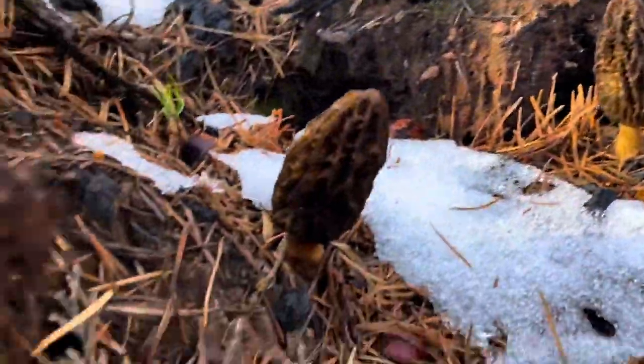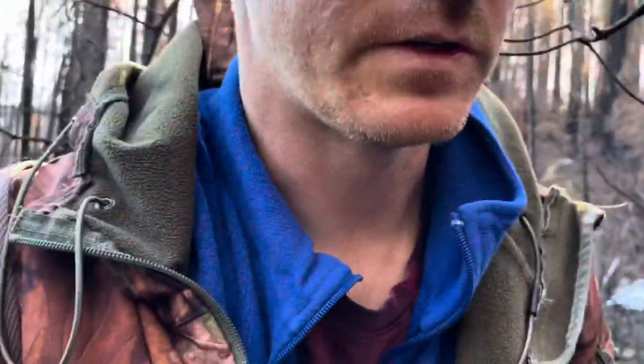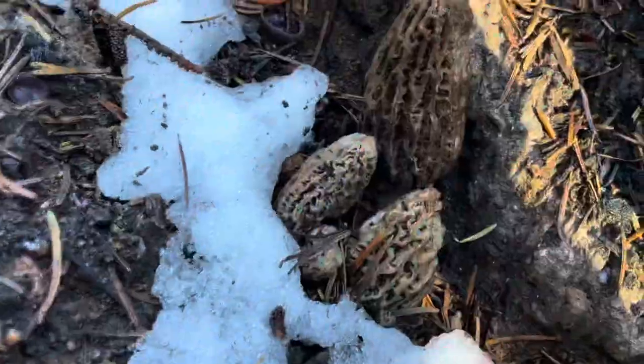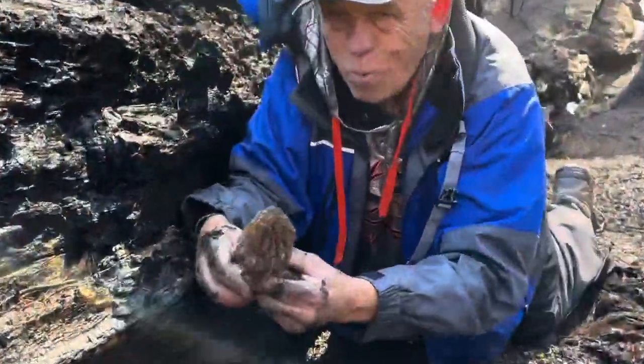Some of those ones. These are beautiful. My turn for a couple nice ones. Some nice ones. Down here. And then just continue up the log. More monster ones. More monsters.